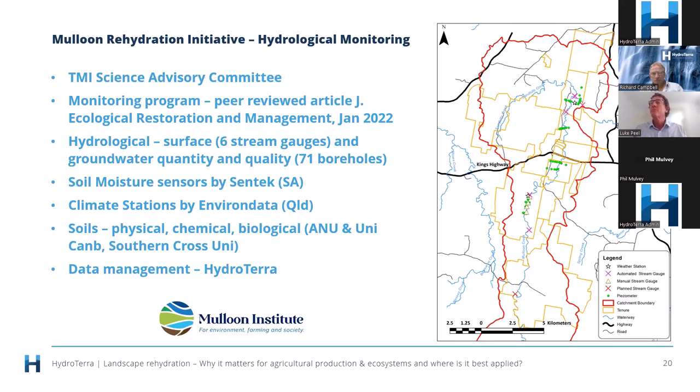With the catchment scale project commencing in 2012 and further funding as described earlier, the monitoring program has expanded throughout the years and aimed to utilise technology as much as possible to automate monitoring and data management systems. And in 2019, HydroTerra was engaged to design and build the data management systems for hydrological monitoring that then ended up expanding to encompass the many other monitoring components that we'll talk about in the next slide.